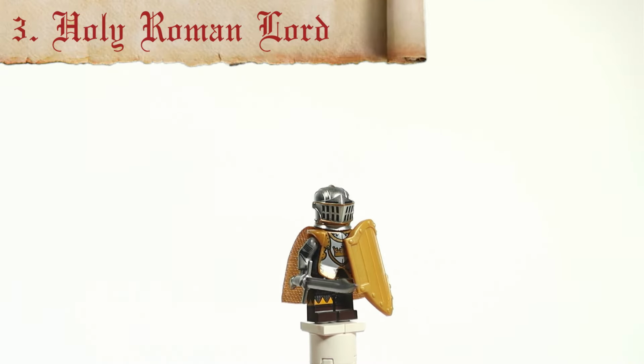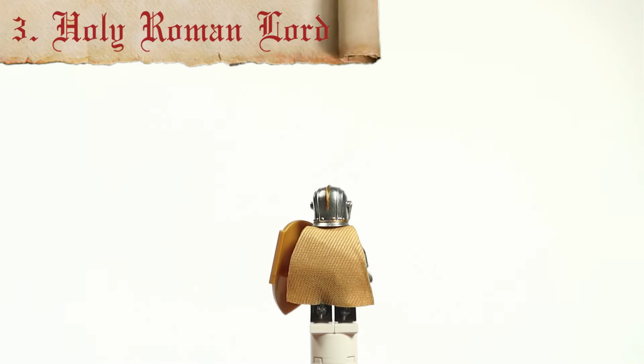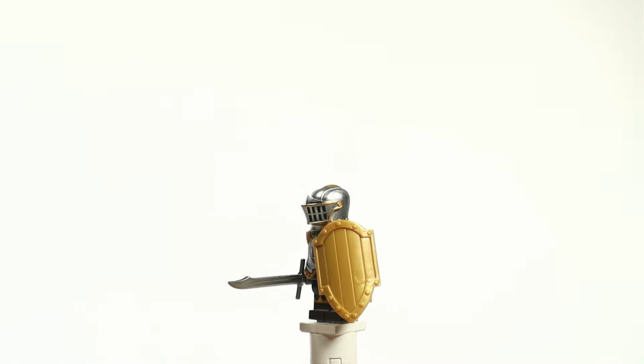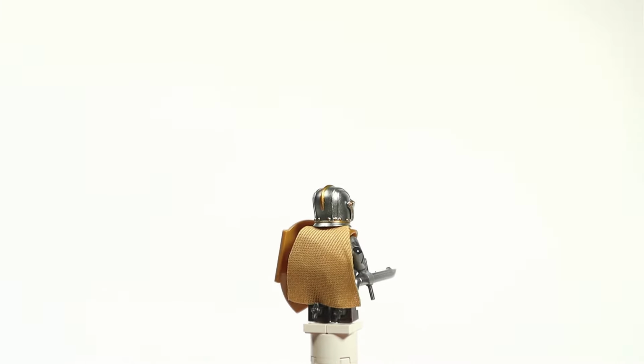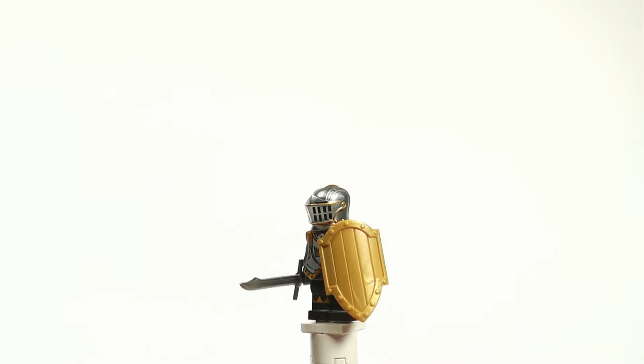Here I got a noble lord from the Holy Roman Empire, and I decided to give him an armet just because the gold elements really make it look like a high-end piece of armor. I also like how the armet helmet comes down right to the chest plate there, leaving practically no gap in between. You can see I also gave him some spurs, a big golden shield, and some golden body armor. I'm overall happy with how this figure turned out.